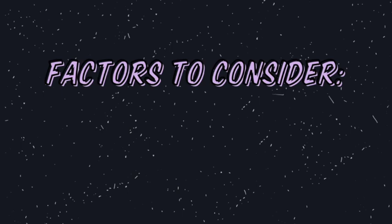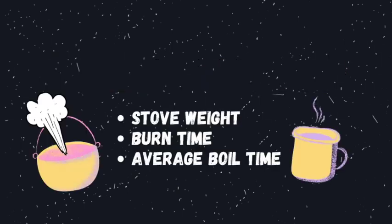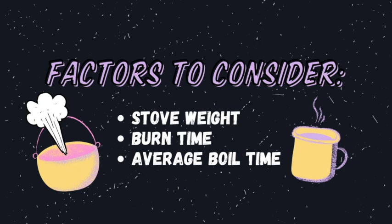A few factors to consider when buying your camping stove. Your stove's weight. This will be important if you're planning a long distance through hike, as you'll most likely want it to be lightweight. If you're using your stove for car camping, then weight probably won't be a priority. Burn time. When looking at your choices, you can compare how long a stove burns using a given amount of fuel.